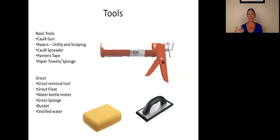It's a great idea when you have new grout or a repaired grout applied that you mist it down with water for probably 2 or 3, 4 days. Just mist it real good, let it dry. Next day, mist it again and let it dry. It will help harden that repaired grout.